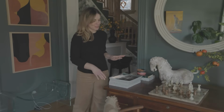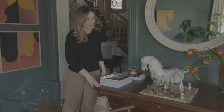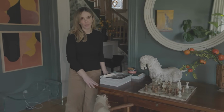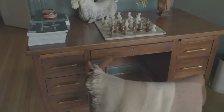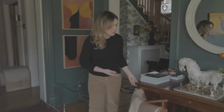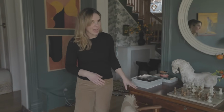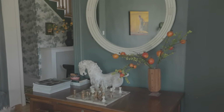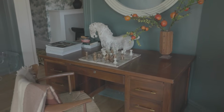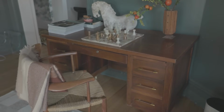One of my very favorite stories is how I came to own this desk. And this is a perfect example of Billy not knowing when anything new enters the house. I had gone to pick up something small, I don't even remember what it was, and I saw this for $50 at a Habitat for Humanity restore, and it's just this gorgeous veneered walnut mid-century modern desk. It was in great shape.